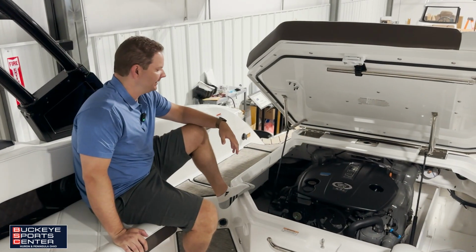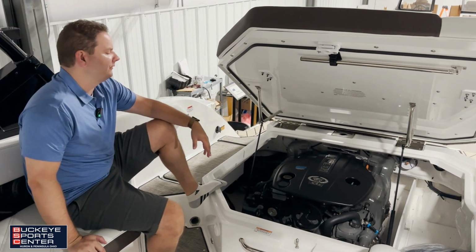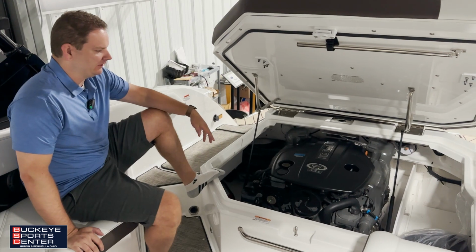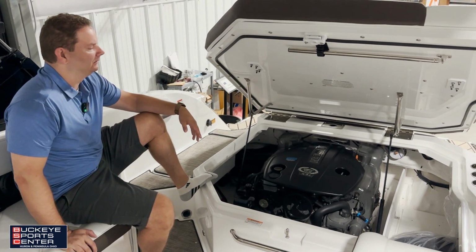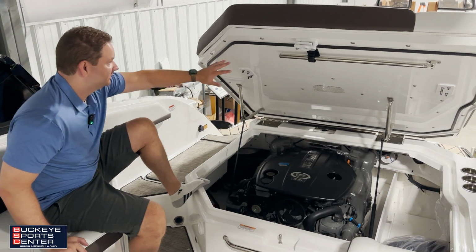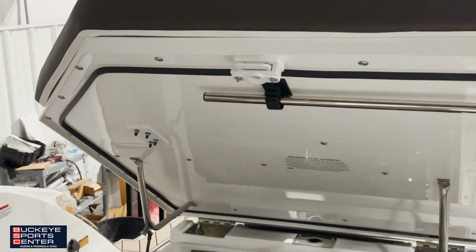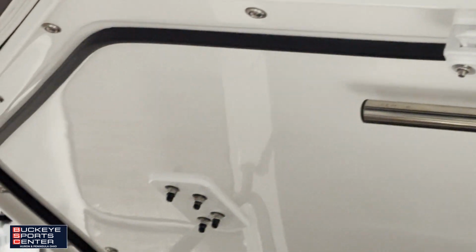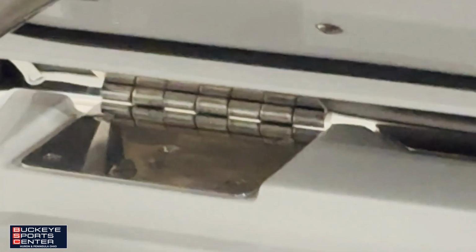So the last thing to talk about is the engine. We've got the Monsoon 5.3 liter GM block with a Mercruiser outdrive, 350 horsepower. But really the thing I like to point out back here is how nicely everything is finished off. You look at the water management system, the gaskets around the engine compartment, the gas assist shocks, the stainless steel hardware for the hinges, also how clean the storage areas are.